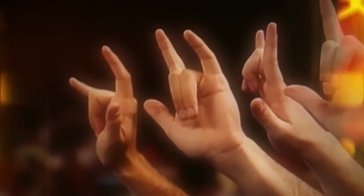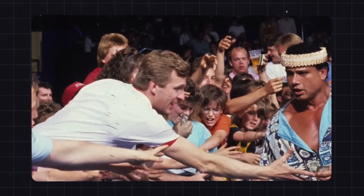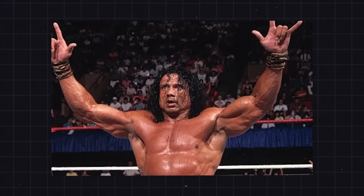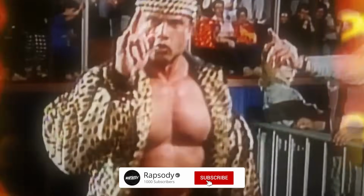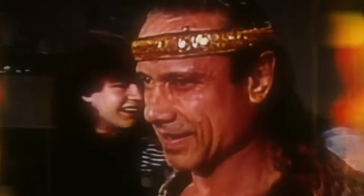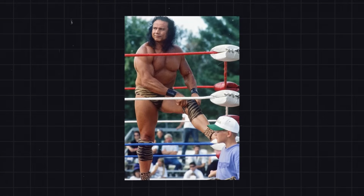Before launching into his iconic splash from the top rope, Snuka would flash the sign language gesture for "I love you" to his fans, creating a heartwarming connection with the crowd. It was a simple yet powerful way for Superfly to show his appreciation and affection for his supporters. This touching salute became a signature moment, perfectly capturing Snuka's spirit and charisma right before he took flight. With every leap and splash, he reminded everyone that wrestling was about more than just competition. It was about the love shared between a superstar and their fans.